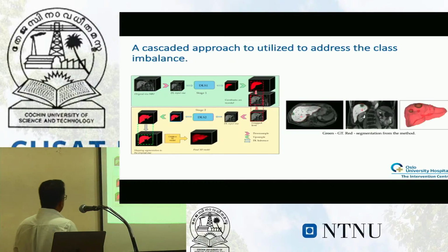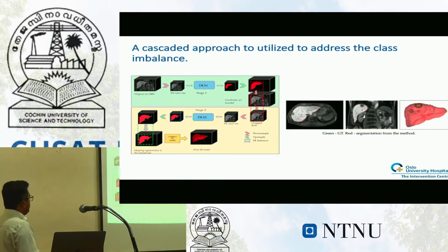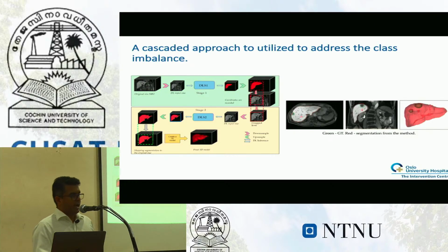But what we did is go for a cascade approach where the first network crops the liver and the second one focuses within that area again. So you had a higher percentage of tumor there, and you could work on that better.